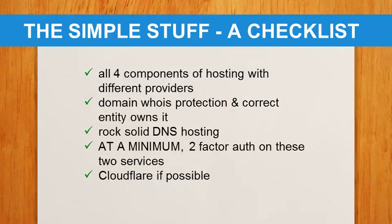And then the last one is two-factor authentication on your domain name. This is especially important for people in this scene who work on public Wi-Fi, unencrypted Wi-Fi, coffee shops, places where people can be looking over your shoulder. It's crazy that some people are still not using two-factor authentication.